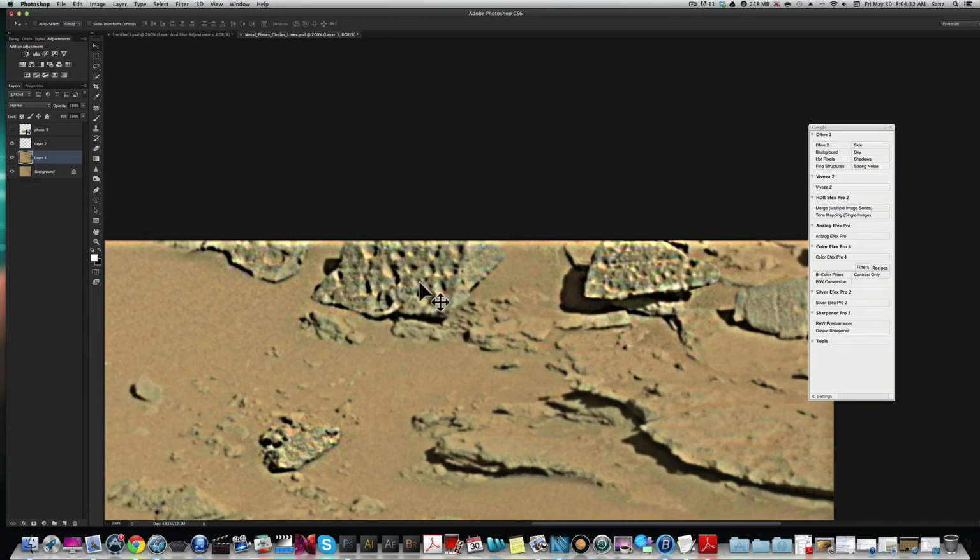And this is pretty much a job anyway. So here we go. I took my lasso tool and copied my layer here, so you can see it right here. Now I can do whatever I want with it.